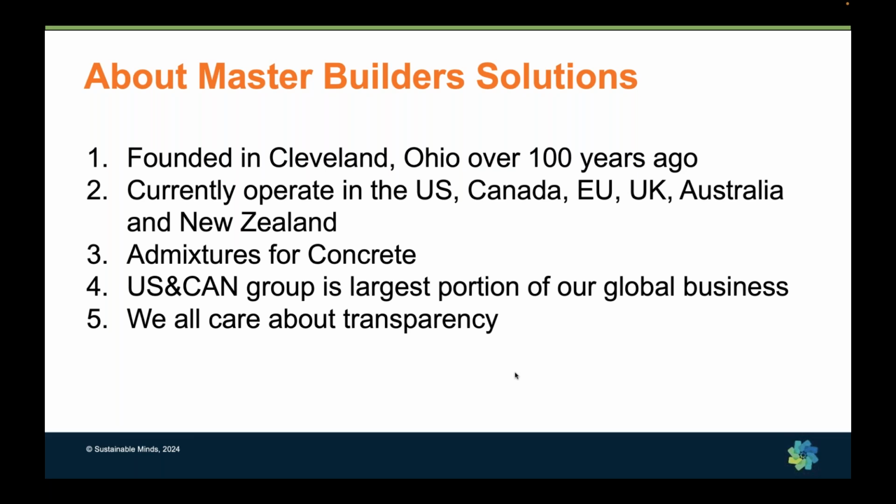About Master Builders, we're over 100 years old, founded in Cleveland. We currently operate in the United States, Canada, all of the European Union, all of the United Kingdom, Australia, New Zealand. We make admixtures for use in concrete. The US and Canada is our largest group, largest business unit in our global footprint.